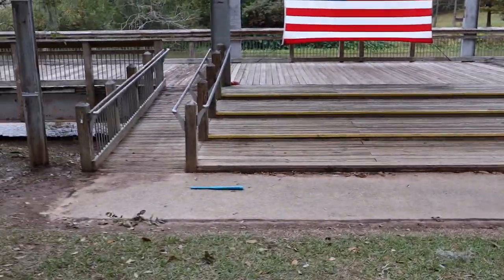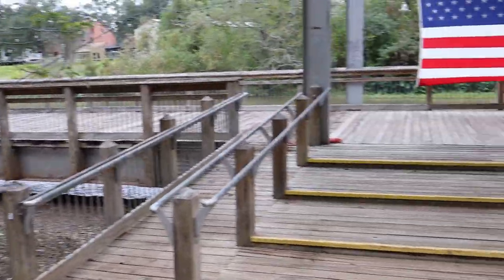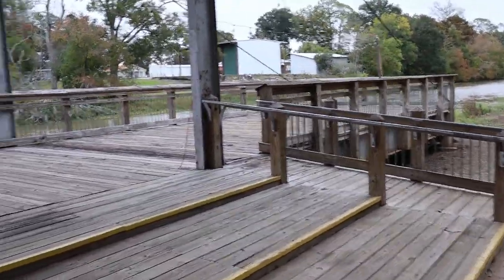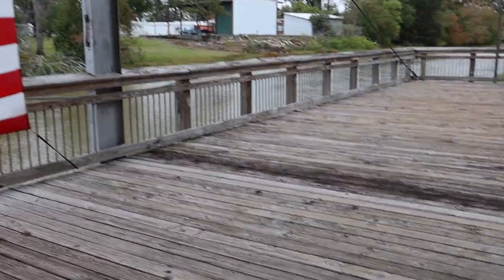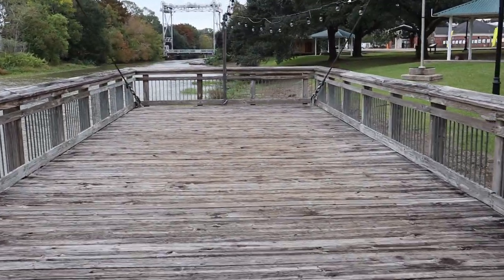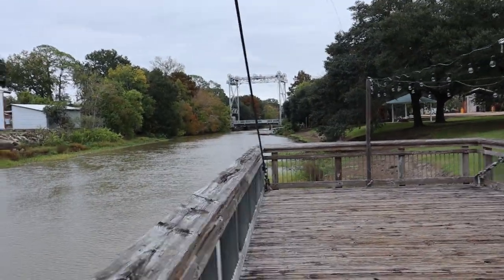This used to be a bridge, and like I said, it was a turntable bridge. So you've probably seen those before where they kind of just spin around when they need to let a boat pass, or, you know, whatever, a vessel pass. And so this part here that we're standing on used to be the bridge. And you can see the bridge in the background over there. If I can zoom in for you.